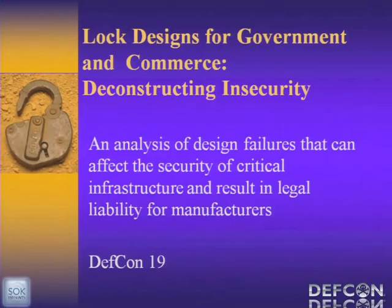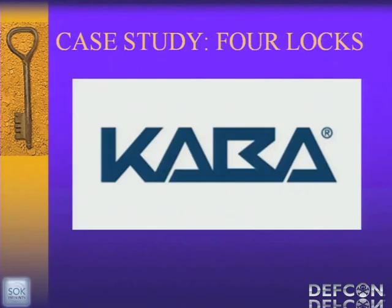And we've targeted four locks. The company that we're going to talk about today is Kaba. They're a Swiss company. As I said, they've been around for a very long time, very respected company, very competent at making things work. We don't think they're quite so competent as in making them secure, and we're going to look at four of their locks to talk about that.